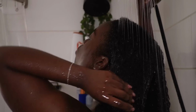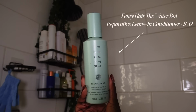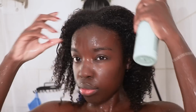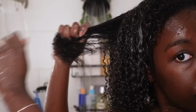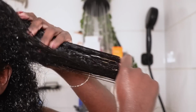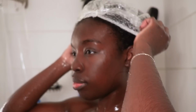Then I am going to rinse that out and then go in with my Fenty Waterboy leave-in because I don't like getting out of the shower without something on my hair. When I say this leave-in is so good, oh my goodness, I love it. So now our hair is nice and washed, it's moisturized, it's prepped for the style, and now it ain't nothing to it but to do it. Now meet me in the styling chair back in the office.